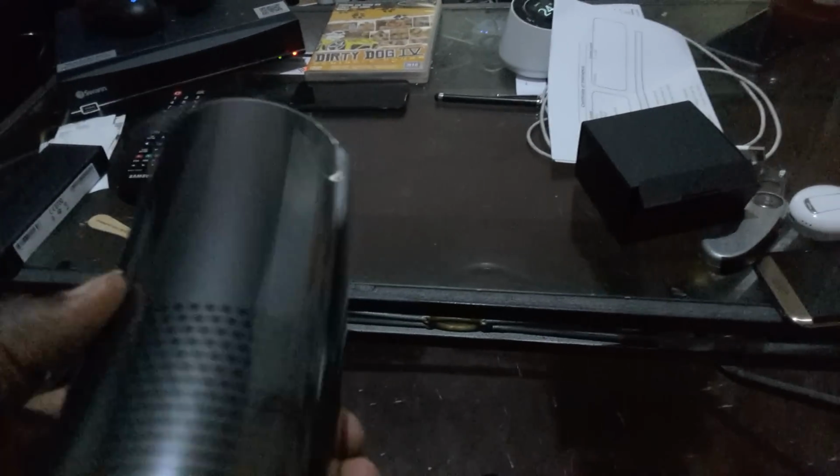I would actually say, from what I read and what I've seen on the videos, they were saying that it's quite light, but it isn't. There's actually quite a bit of weight to it. I don't own a Bluetooth speaker, so I've got nothing to compare it to, but it does feel quite weighty. So that's the actual Echo.